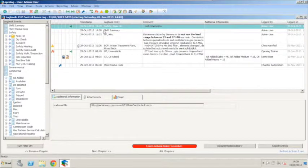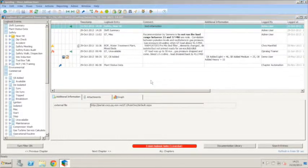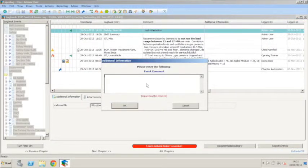Some of the additional features: this particular event here has automatically been shared out to another logbook, which I'll show you in a moment or two, and I can see where that's been shared by right-clicking and saying show where this event is shared. It's been shared out into a monthly report log and a morning meeting log. So that's been set up to share automatically.